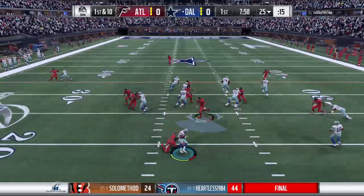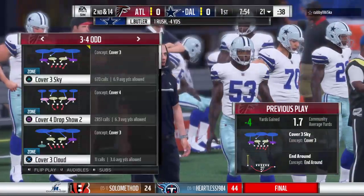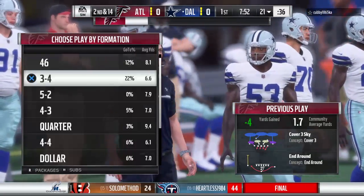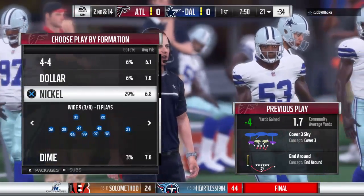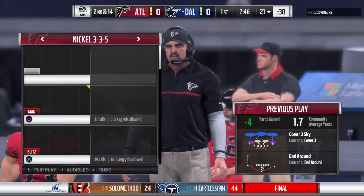They'll start the drive here with an end around. And that one covered beautifully. Their defenders stayed home, and they'll stop him behind the line. That'll wind up going for a loss of 4, and that's going to make it 2nd and 14.